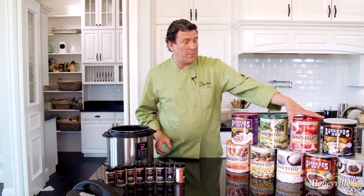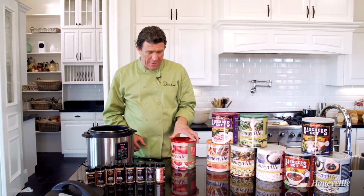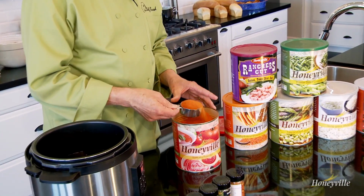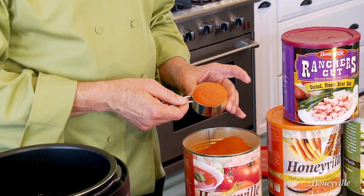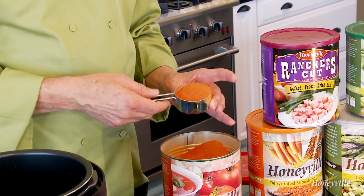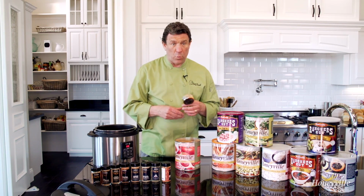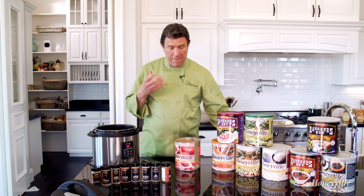So the first thing I'm gonna put in there is some of this amazing tomato powder. I love this tomato powder. Look at the beautiful color of that. Absolutely beautiful. And I'm gonna put in about 1/2 cup of that in there because that's gonna thicken up and just make it a really, really nice tomatoey flavor.